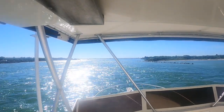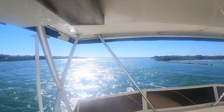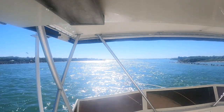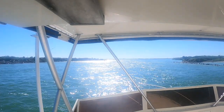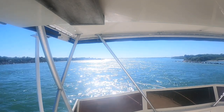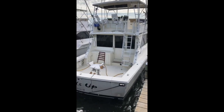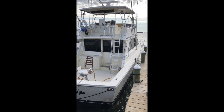After we made it through the inlet, we just navigated through the channel down to our new home base, and we made it and we got docked and started preparations for keeping Tails Up in its new home base.